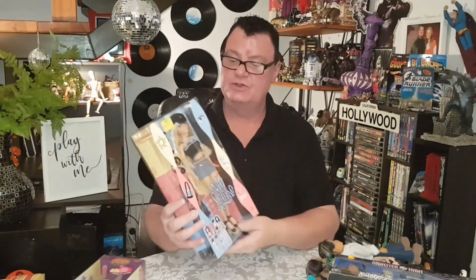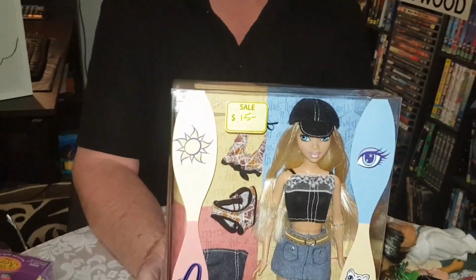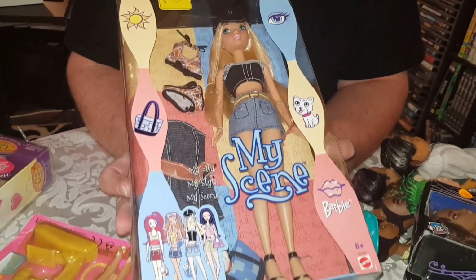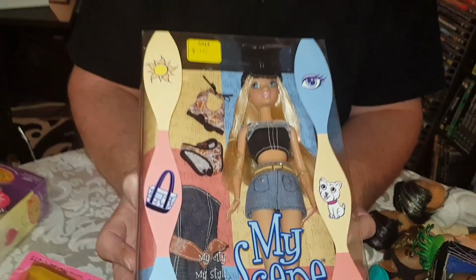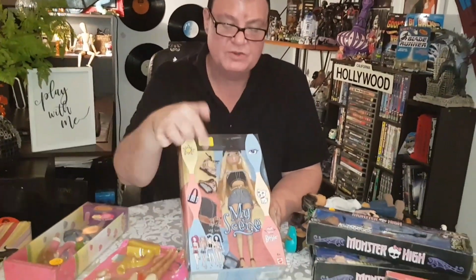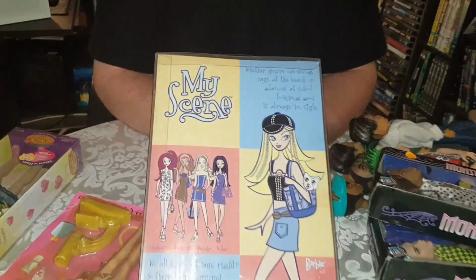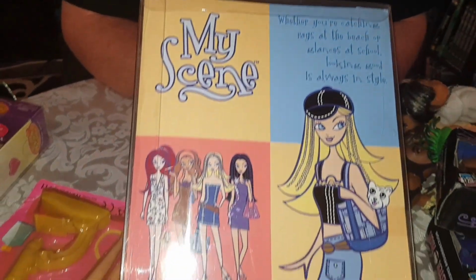And a 2002 My Scene Barbie. Beautiful in the box. The box isn't discolored. It's almost perfect. There may be a few tiny scuff marks. But the date on the box says 2002. And this is one that comes with two extra outfits. It's not called anything. I think it's just like one of the first release. If it's 2002, that has to be like the first year, I do believe.